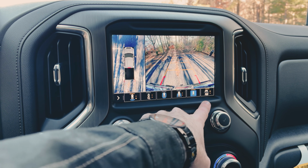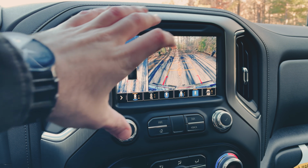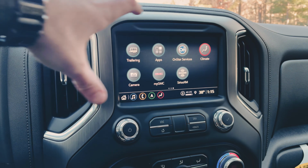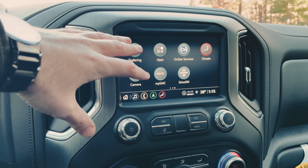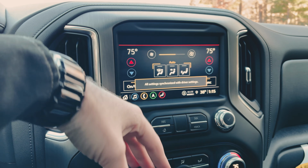This also has the pass-through camera, so if you have a trailer set up, you can put a camera on the back of the trailer, and you can view that camera. It looks like you're looking through the trailer, so you can see whatever's behind the trailer. It's really cool. If you're a big towing guy, you do a lot of towing, you're going to love that system. Now, you can link up your MyGMC account to this. You can schedule your service. Your climate control system is touchscreen, but I'm very happy that I still have analog controls below.